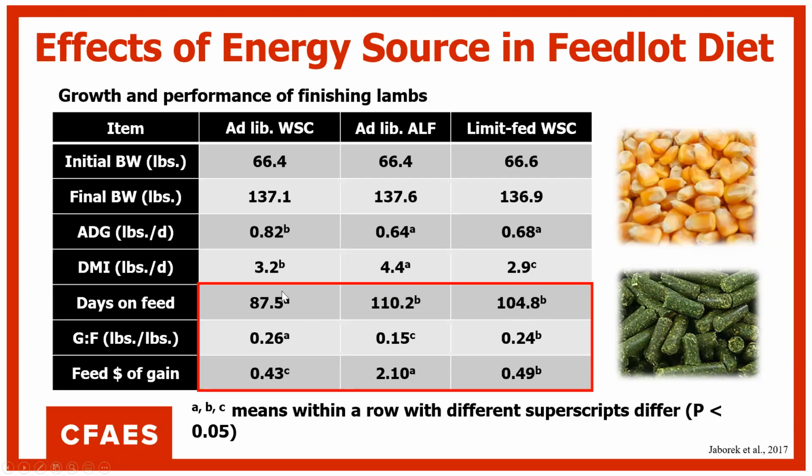They finished about 87.5 days in the feedlot. As you can see here, those that were on this forage diet or this limit-fed whole-shell corn diet actually had no difference because of their superscripts in the days that they finished. So about 110, 105 days of age is when those guys finished. If you take a look at the gain to feed ratio, so you can see the amount of feed required to get that accomplished, the lowest ratio that we have was here on these ad libitum alfalfa pellet fed lambs. But the gain to feed ratio here, so again, pounds of gain to pounds of feed, was quite similar in our animals that were provided a whole-shelled corn-based diet.